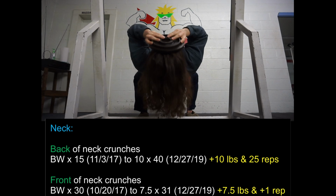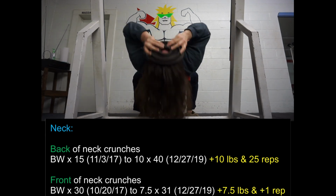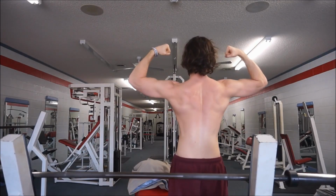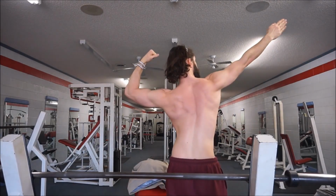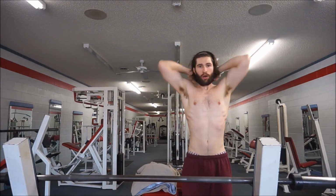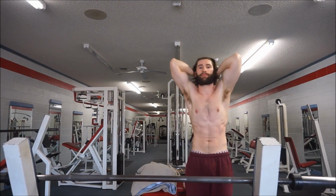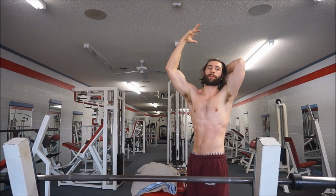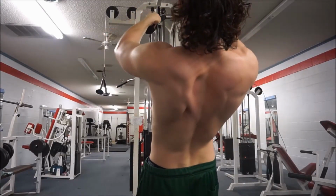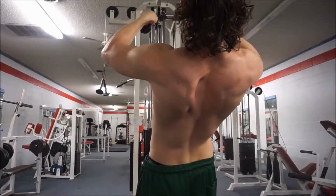And lastly, here on the necks, we went from body weight for 15 up to 10 pounds for 40 on the back of the neck crunches, which is plus 10 pounds and plus 25 reps. So big gains there. And the front of the neck crunches was body weight for 30 back on 10/20/17 to 7.5 pounds times 31 on 12/27/19. So plus 7.5 pounds and plus 1 rep there. So that's pretty much all the strength progression.